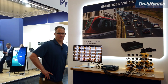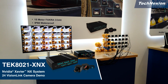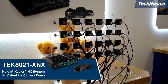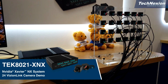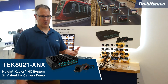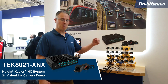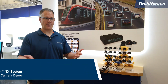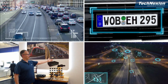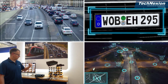All right, so here what we're doing is we're showing our system, the TEK8 with integrated Nvidia Jetson. To this, we're connecting 24 of our VizionLink cameras. These are being captured and displayed simultaneously on this monitor. And this is really just to show the power of our platform here for being able to work with many different camera streams for applications like transportation, video analysis of traffic patterns and license plates, for example.